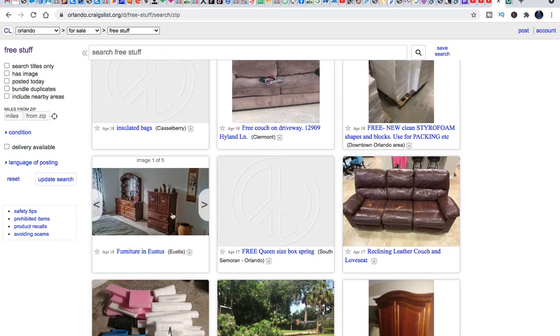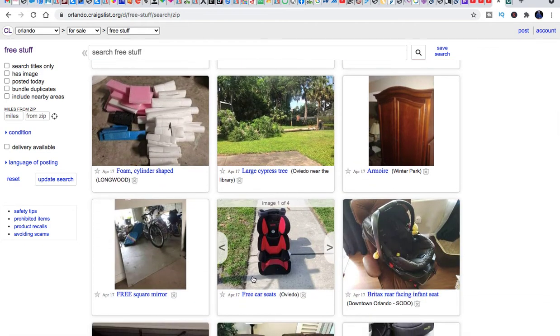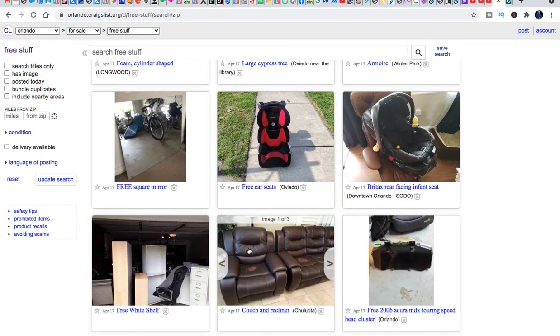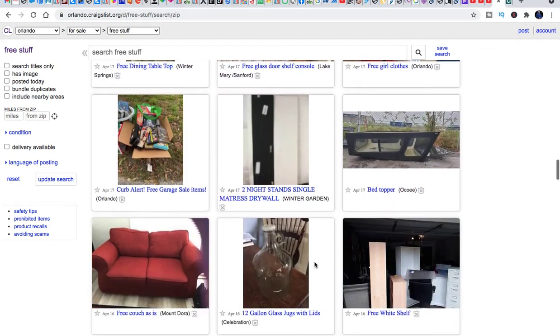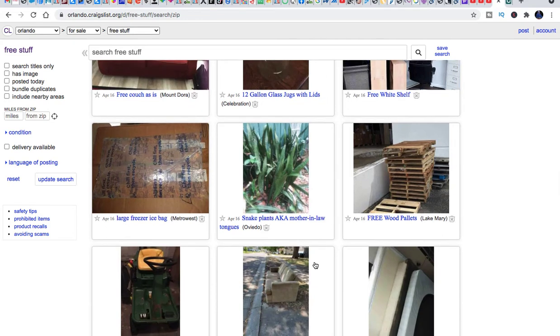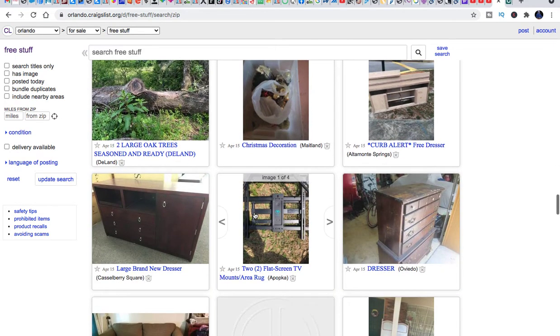Look at this, this is furniture. People are giving this stuff away, and all you would have to do is what? Go pick it up. This is free car seats, mirrors. You've got more couches here, you've got a stove here. It goes on and on, and people are giving away this stuff for free. Now, what's the saying? Another person's junk is another person's treasure, right? This is a riding lawnmower. I mean, this is crazy, all this stuff is free.